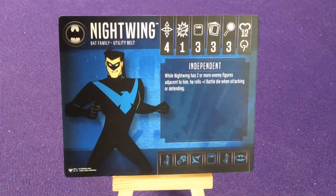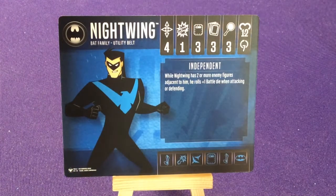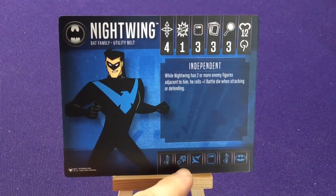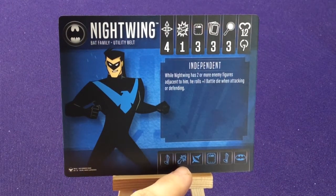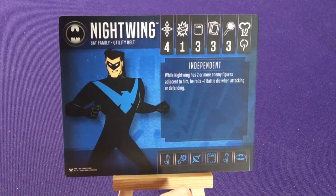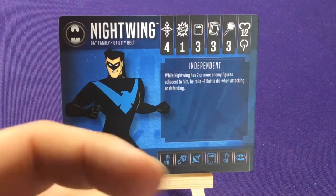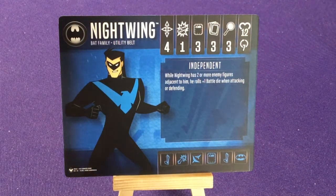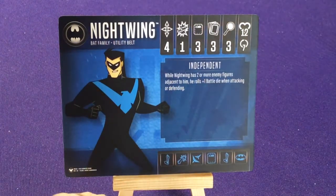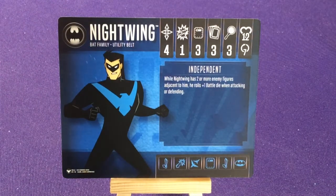There is an error that has come up with this character, unfortunately. Things happen. His one die shows a double melee, and his card shows a single melee. I don't remember at this time which is correct. I want to say I believe the die is correct because that's what you're going to see more often. I believe that's what they said. But just in case you've gotten this and you're looking at it, they're probably not going to correct it.